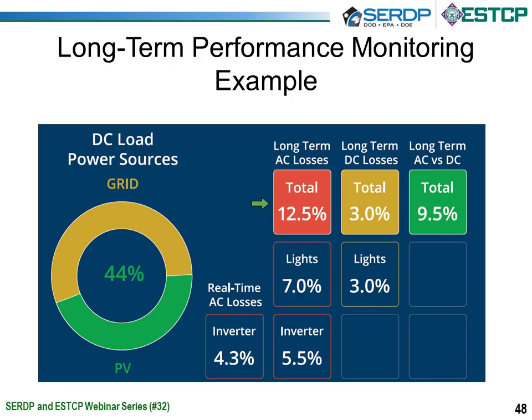This is what the high-level results look like so far. And there's two columns that are relevant here. I mentioned that we installed a conventional AC system. So the AC system has conventional AC lights and an inverter. The lights are running about a 7% energy loss. The inverter averaging about 5.5% energy loss. So the energy loss of solar energy to lights in this case is 12.5%.